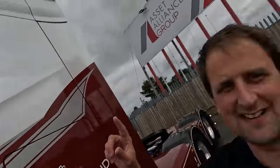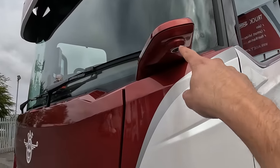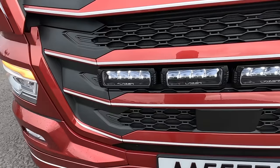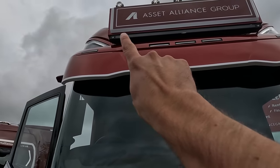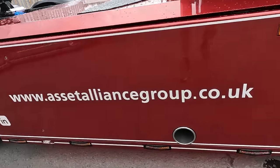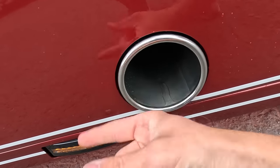It's got the cameras, so this is gonna be interesting. Got the 360 one here, so you can see all the way around the front and down the side. Laser lights in the grill there, and one massive one there. Apparently that's the brightest one they do. So we'll be giving that plenty of flashes on the way back. The exhaust, no soot in there.